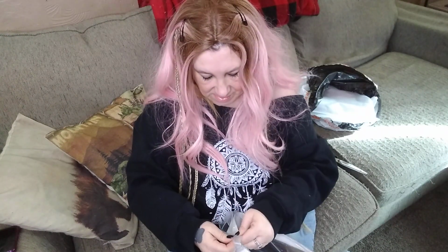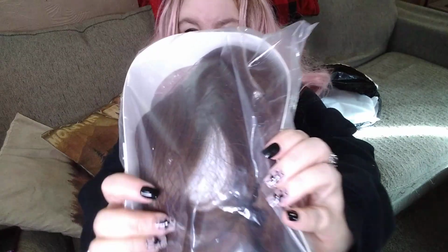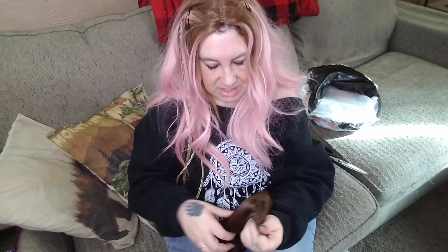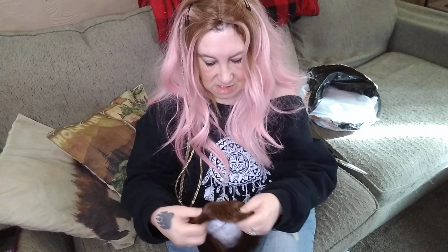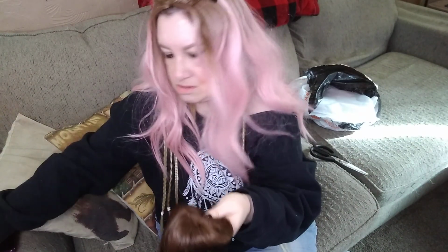Oh, this is my brown hair. I usually wear blonde hair, but I wanted brown. It comes like this to protect it. It's called a topper. I can already tell. I ordered a topper. It's like a brown, and it's got a little bit of highlights.